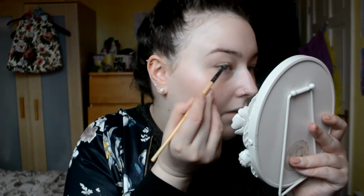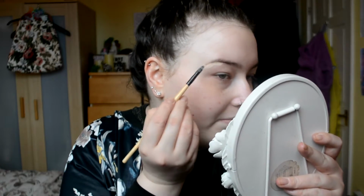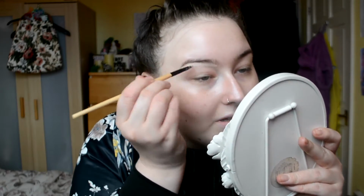The first thing I'm actually going to do is carve out my eyebrows using some Urban Decay Naked Skin Concealer because I always use that. Oh my god, my eyeballs. Whew. So I'm just going to go underneath the outside bit and just kind of bring it towards the front. This is literally making no sense.